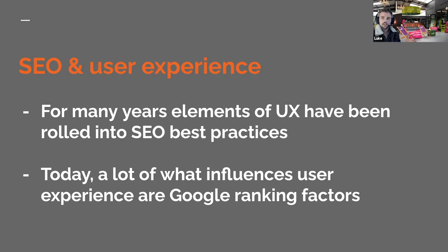So SEO and user experience has always had a relationship, and what I tend to say regarding search engine optimization is that it isn't really its own discipline. Actually, search engine optimization just overarches and encompasses all aspects of marketing, and it's really an aim of trying to ensure that the optimization that you are doing or the marketing that you're doing is aligned with the quality guidelines set out by the major search engines. So for many years, elements of UX have been rolled into SEO best practice. They have been made up as part of public algorithm rules, such as Google's public announcement that mobile friendliness is a ranking factor within its algorithm.